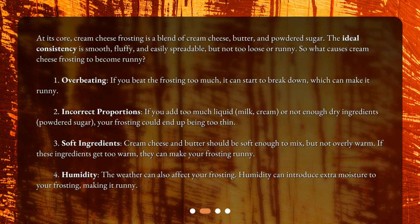1. Overbeating. If you beat the frosting too much, it can start to break down, which can make it runny. 2. Incorrect proportions. If you add too much liquid, milk, cream, or not enough dry ingredients, powdered sugar, your frosting could end up being too thin.